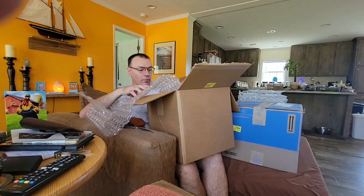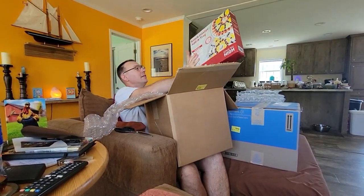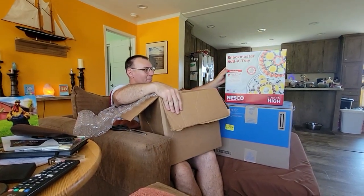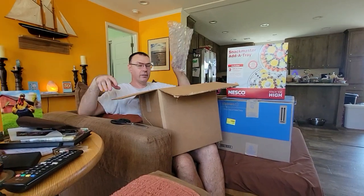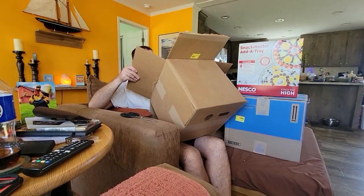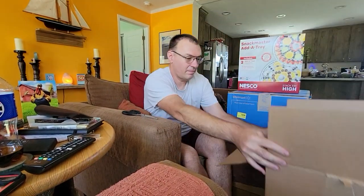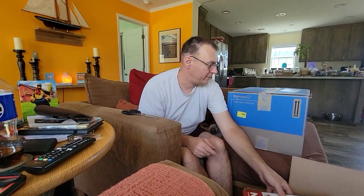So got more bubble wrap. And this is a Snackmaster Add-A-Tray, which probably goes with the dehydrator theory. Is that all that's in there? Well, there's a ton of bubble wrap. So, let me set that down.